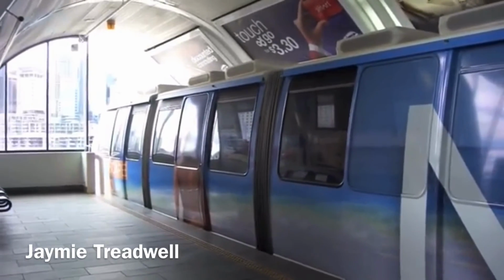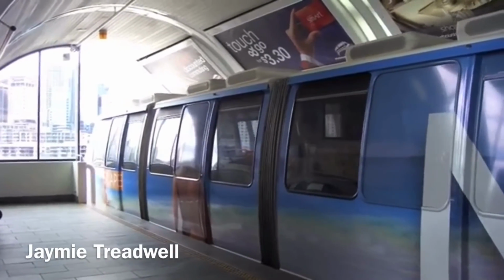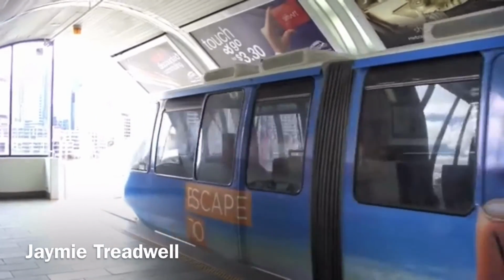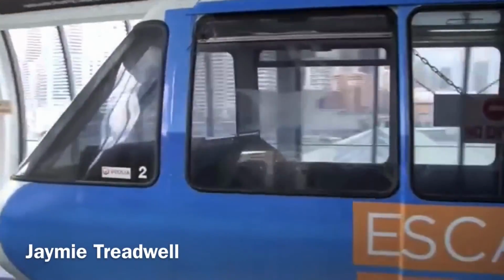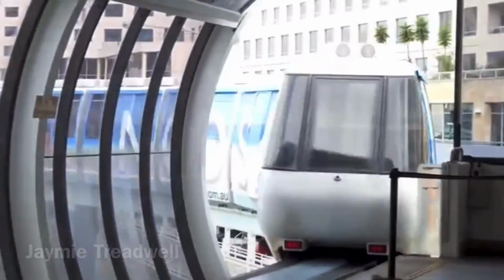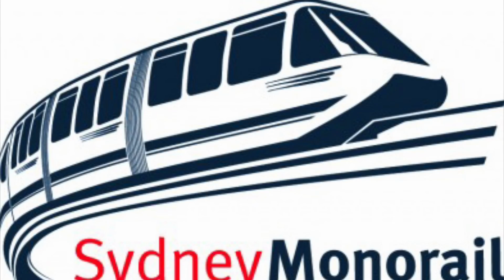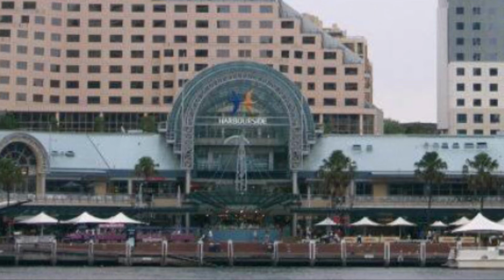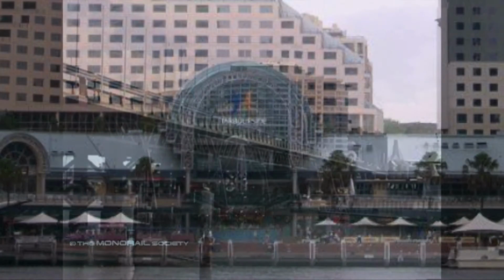In 1988, Darling Park and Harbourside stations, the two stations that are the focus of this video, with Harbourside being the first, were opened for the Sydney monorail. Harbourside Station is a very popular one. I mean, the final logo of the monorail network is literally of a train heading inside of Harbourside Station. The station was attached to the Harbourside shopping centre, hence the name Harbourside.